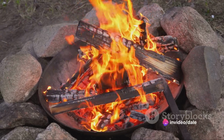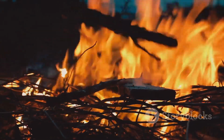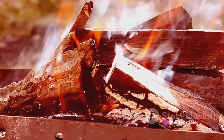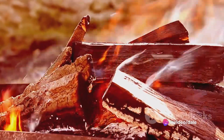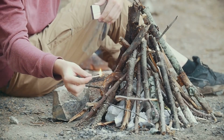Next, gather your fuel. You'll need tinder, kindling, and firewood. Tinder can be dry grass, leaves, or bark. Kindling is slightly larger, think small twigs and branches, and firewood is the largest logs or larger branches. Remember, everything should be dry. To start the fire, place your tinder in the pit. Ignite it using a fire starter, matches, or a lighter. Once the tinder is lit, add the kindling, followed by the firewood.